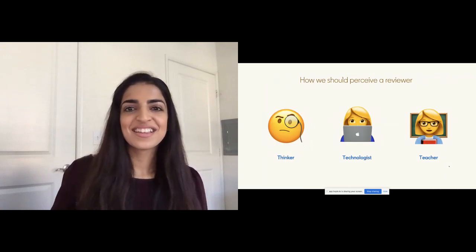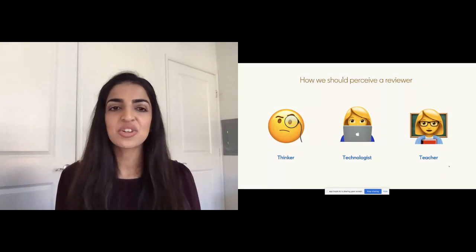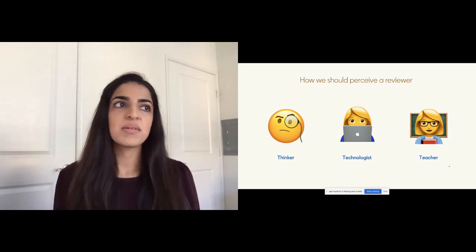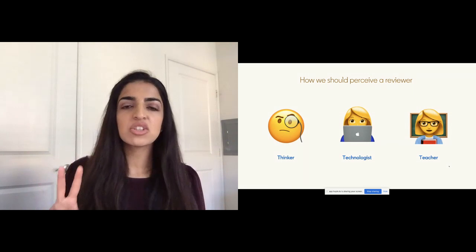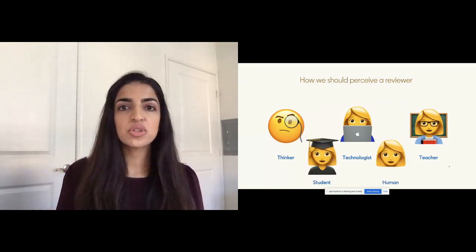So how we should perceive a reviewer is a thinker. They're analyzing your code, and hopefully in a constructive manner. Technologist, identifying what technology you're using, how you can build upon that, how you can improve things. As a teacher, they could be teaching you as an author, this is maybe a better way to do it.